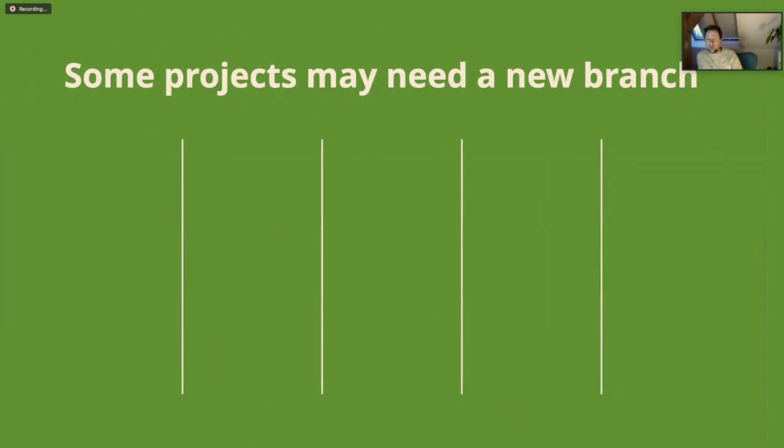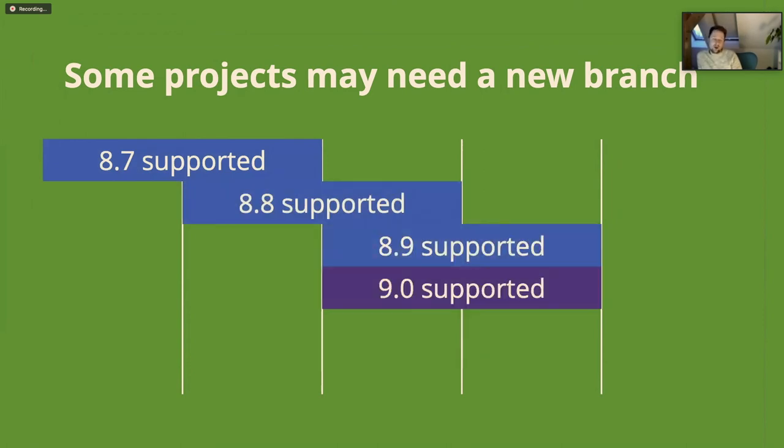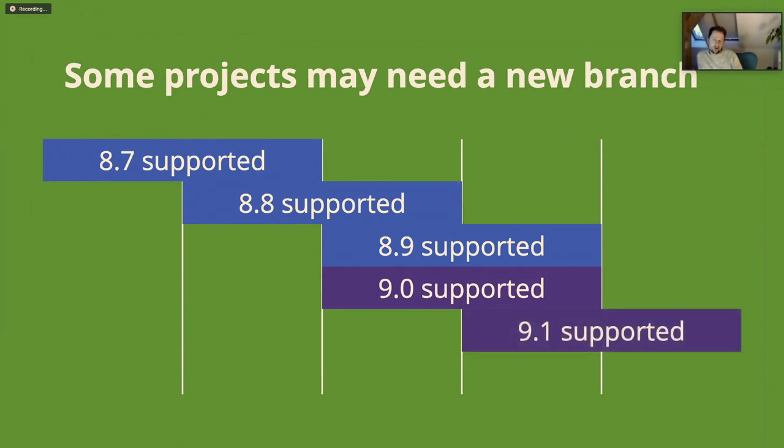Some projects will need a new branch, because, as I said, Drupal 9.0 will come out with 8.9, and 8.7 is going unsupported exactly at the same time. So if a Drupal.org project wants to support Drupal 8.7 and 9.0, then they can't really remove the deprecated APIs that were only deprecated in 8.8. So you may find projects that say, I need to wait for the release, or I have multiple branches for a while.